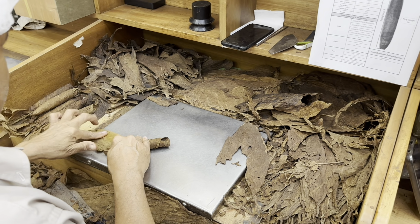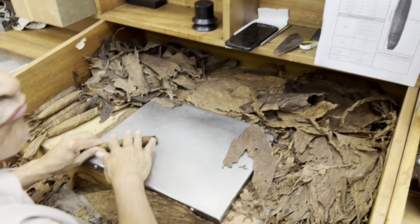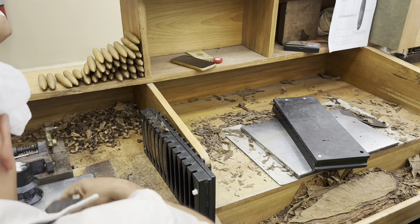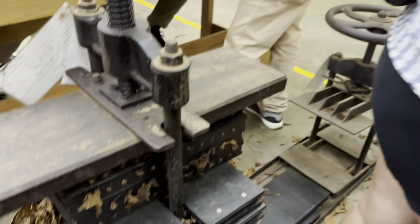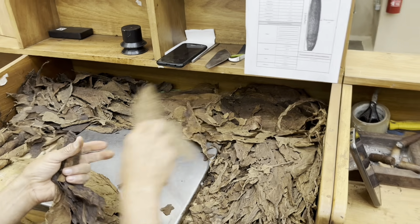What is it? And the mold is... they go 2 hours to the press. They have to make 200 a day, 2 parcels. So how many do you do?